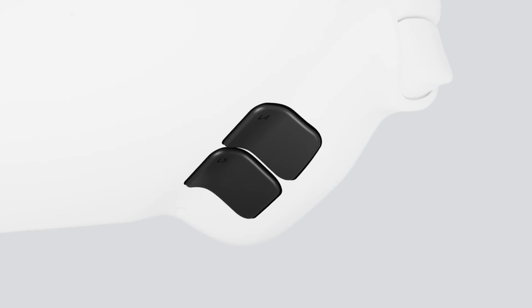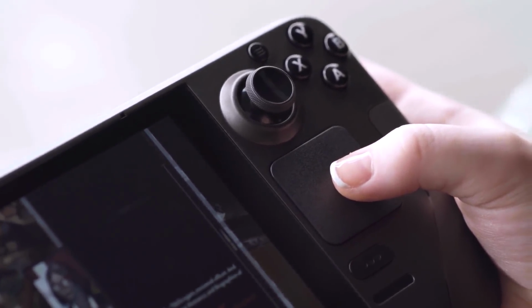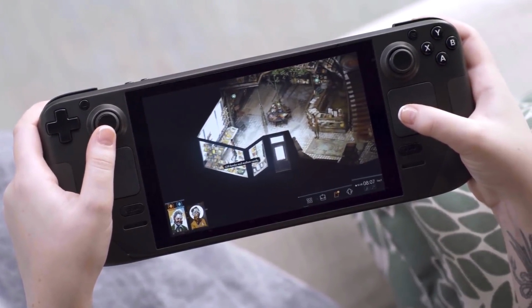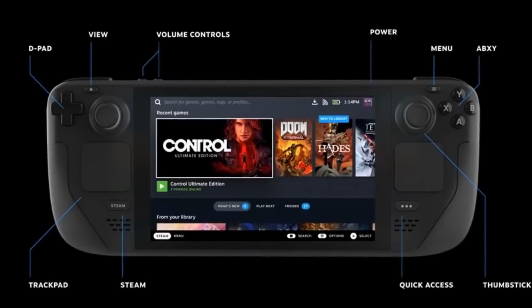On the back of the Steam Deck are 4 programmable grip buttons, not unlike what you can find on the Xbox Elite controller. On the front, the full-size analog sticks are equipped with capacitive touch sensors that let the machine know when your fingers are on them. There are also trackpads on both sides of the screen, which, in theory, should serve as substitutes for mouse input.